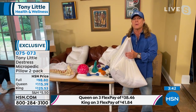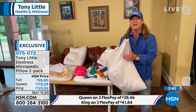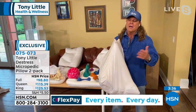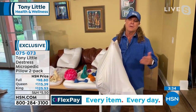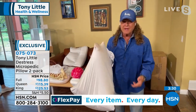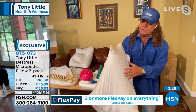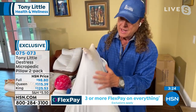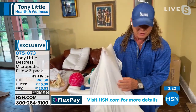Sleep is probably the most important time that we rebuild our bodies. So if we're not sleeping well, or we're tossing and turning, or we're sweating all over the place, we don't get sleep. And if you don't get sleep, you don't rebuild, you don't relax, you don't rejuvenate, right? The key behind this pillow and why so many people love it, well, first of all, it's hypoallergenic, okay? So you have a hypoallergenic pillowcase here, but the pillow moves when you move, and that's important.